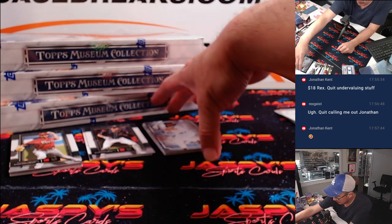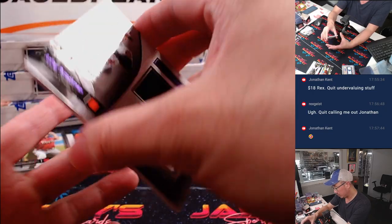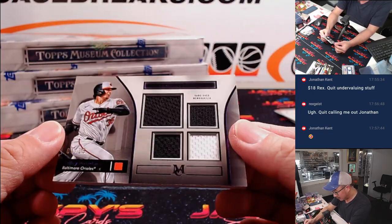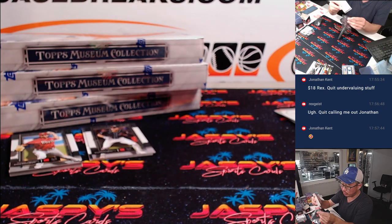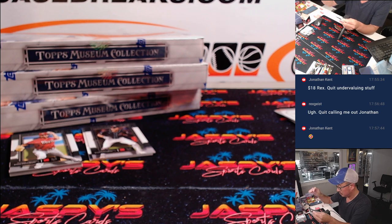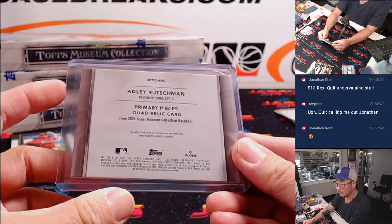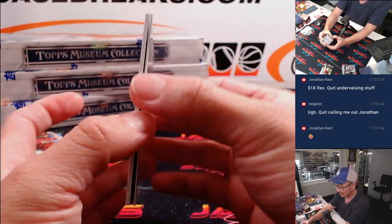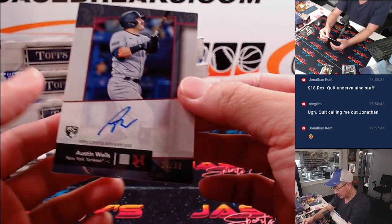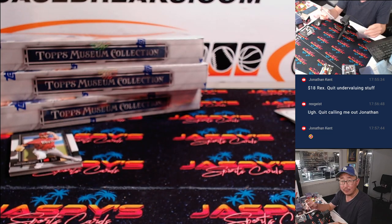Kevin with Miami. Here's Quad Relic. That is Adley Rutschman, 4 out of 15. Chris with the O's. Corbin Carroll has been heating up. And there's Austin Wells. He's having a nice season too. 24 out of 99. Matt with the Yankees.